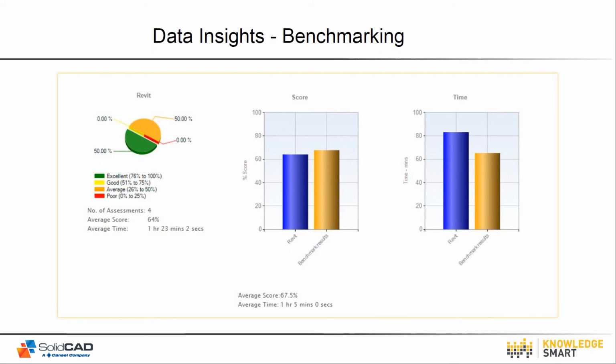We give you some benchmarking. So we obviously collect a lot of data throughout the year. We make that available as a benchmark. So here you can have a look and say, okay, for this Revit for Architecture 2019 Fundamentals, the average score in my business is 64%. The benchmark across the whole of the KnowledgeSmart world for doing this is 67.5. So I'm a little bit below where the rest of the world is. It's taken 1 hour and 23 minutes, and the average time is 1 hour 5. So I'm a little bit slower, and a little bit below the global average.